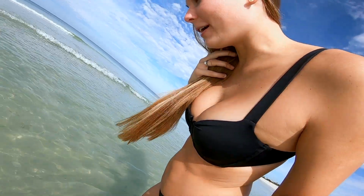Trying to work myself into this water, but I don't know about it because it's literally just to my knees. I'm freezing. I'm trying not to be a wimp, but it is cold. You guys don't even know.